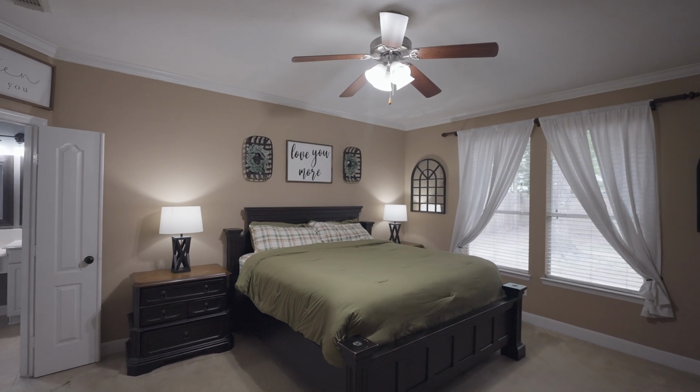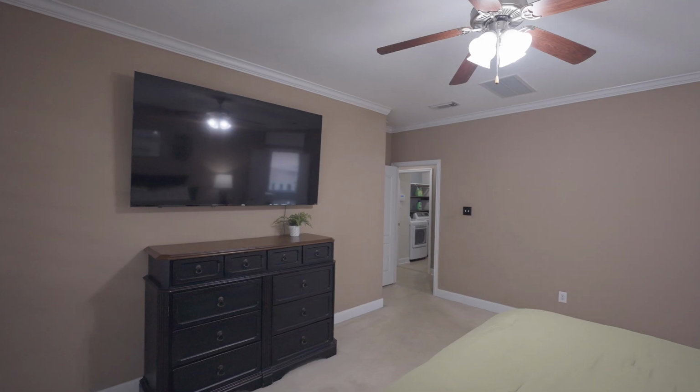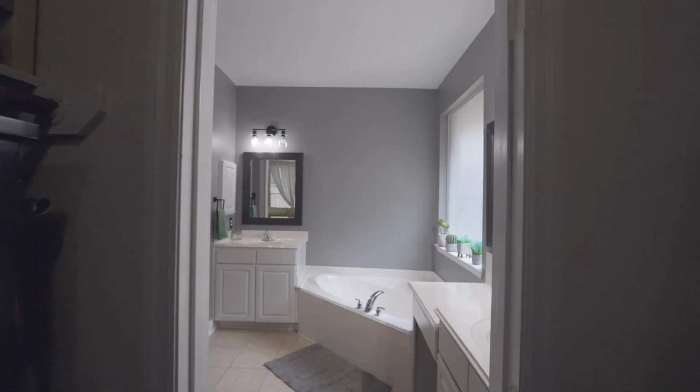The primary bedroom is super spacious. It has an updated primary bathroom, and the closet is so large that you can do a cartwheel in it, but don't ask me how I know.